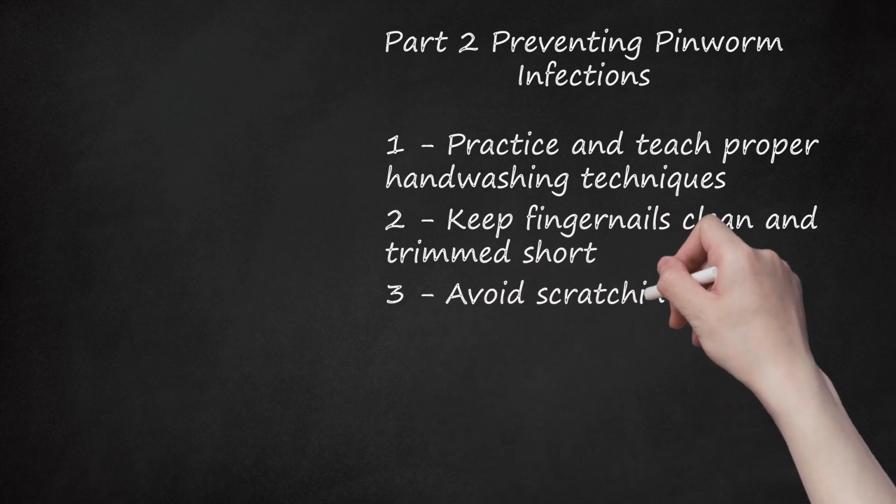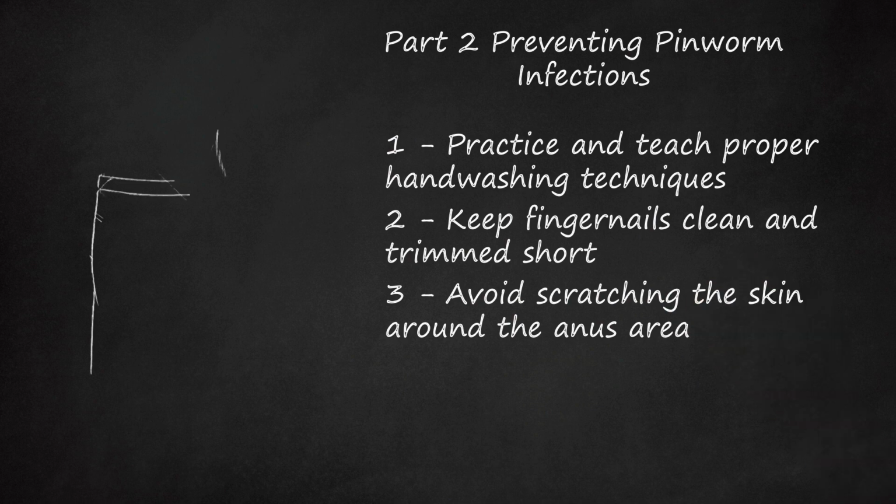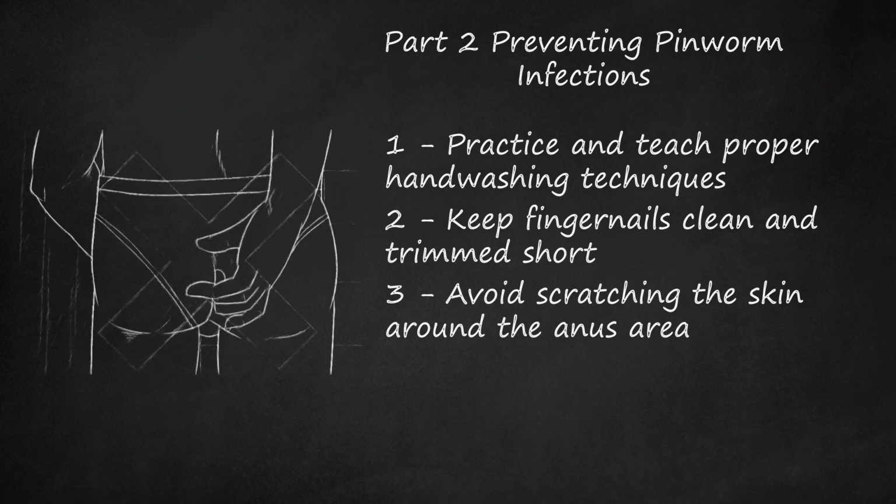3. Avoid scratching the skin around the anus area. Have children wear close-fitting sleepwear and underpants and mittens. This will make it harder for them to scratch at night and pick up the worms.